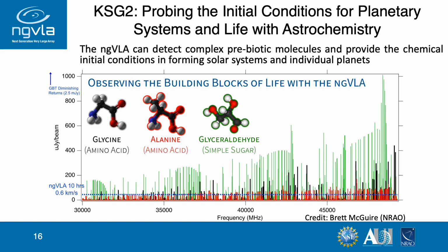This shows a synthetic, modeled spectrum of 3 complex organic molecules that are not currently detected in the ISM, but which are good candidates for detection.